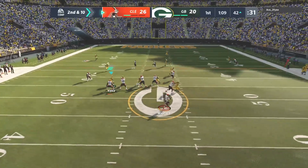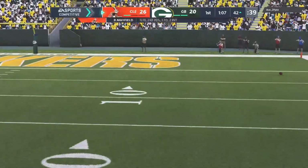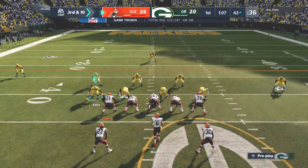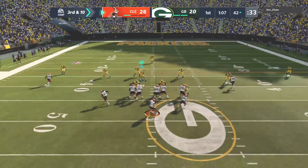From the gun, Mayfield. His throw incomplete. He was looking for Odell Beckham that time. And that takes us from 2nd to 3rd down. He was covered by Jaire Alexander.